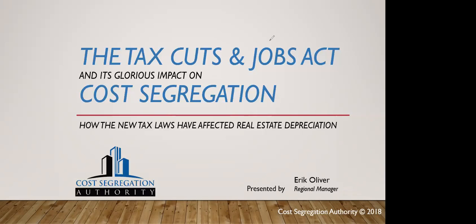I've been with the company now for going on my 5th year, and my background is in accounting. Our firm is a niche accounting firm where we have CPAs and engineers on staff who complete these cost seg studies. Cost segregation is really all we do. We don't do tax returns. We don't do any audits or anything like that. We're just really focused on cost segregation. Cost Segregation Authority has been doing this for just over 12 years now, so since the early inception of cost segregation.